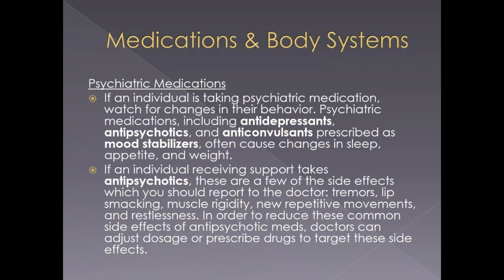If an individual receiving support takes antipsychotics, these are a few of the side effects which you should report to the doctor: tremors, lip smacking, muscle rigidity, new repetitive movements, and restlessness. In order to reduce these common side effects of antipsychotic medications, doctors can adjust dosage or prescribe drugs to target these side effects.